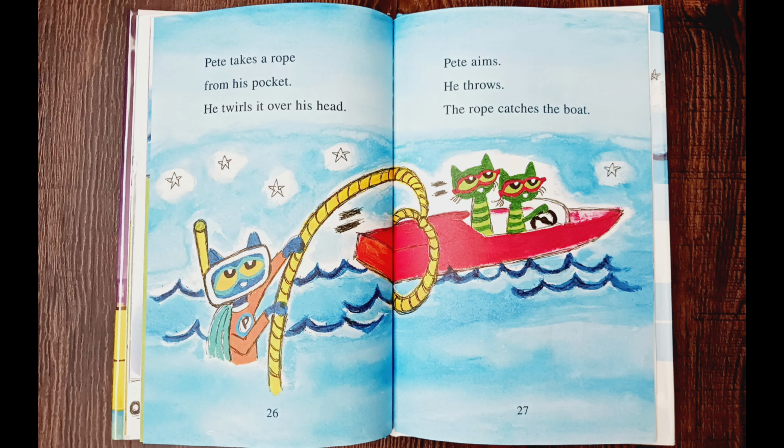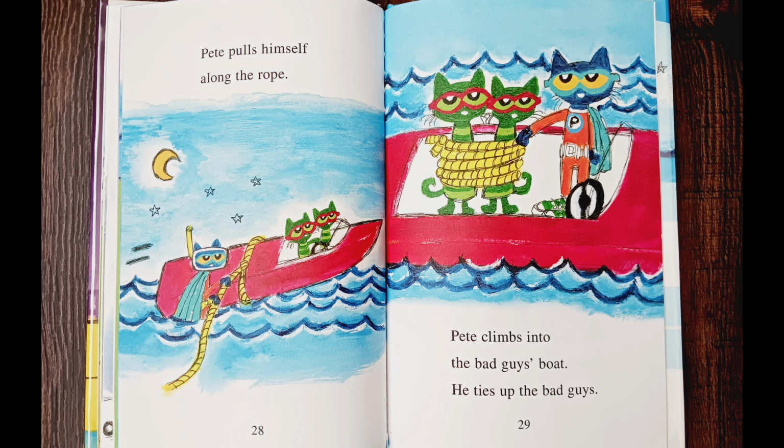Pete takes a rope from his pocket. He twirls it over his head. Pete aims. He throws. The rope catches the boat. Pete pulls himself along the rope. Pete climbs into the bad guy's boat. He ties up the bad guys.